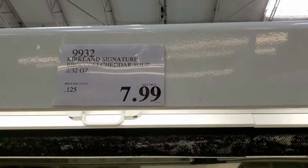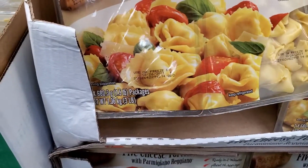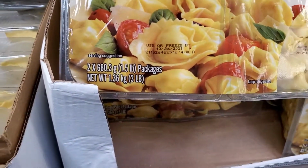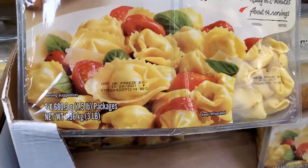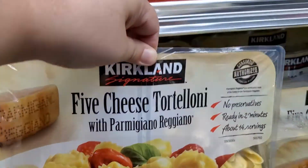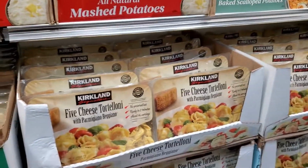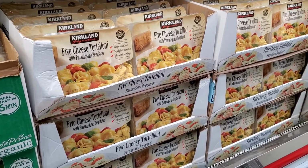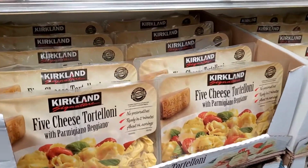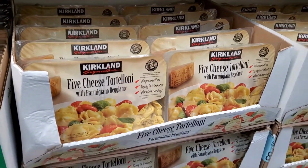This is $7.99. We have also this two package of 1.5 pound each of these five cheese tortellini. And this one costs, oh, they don't have the price. I don't know how much it costs. They don't have the price, but it's also a good deal for dinner.